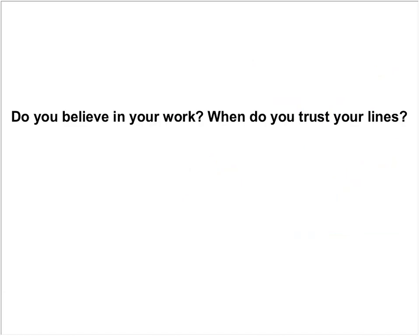This is where it comes down to it, boys and girls. Do you believe in your work? And when do you trust your lines? It all comes down to this. If you want to be a trader, at some point you have to have a plan. You have to have it written down, and you have to believe in it. And then you have to execute it. If you can't do that, you're just gambling. You're just looking for the action.